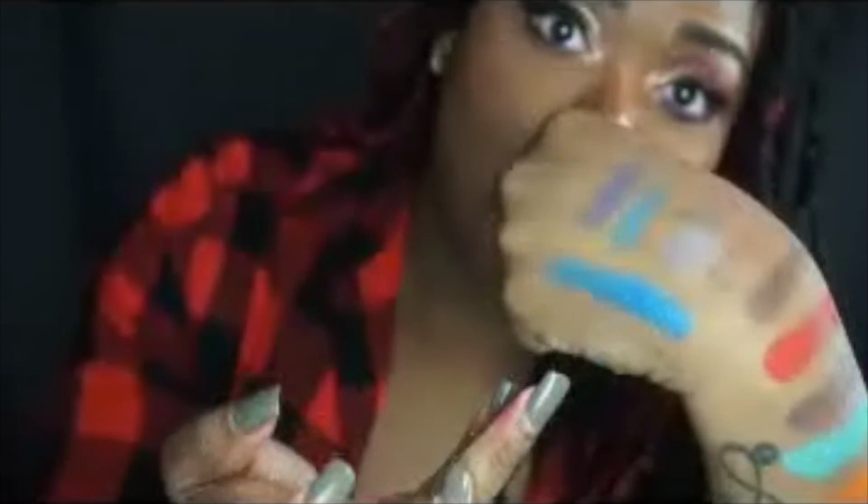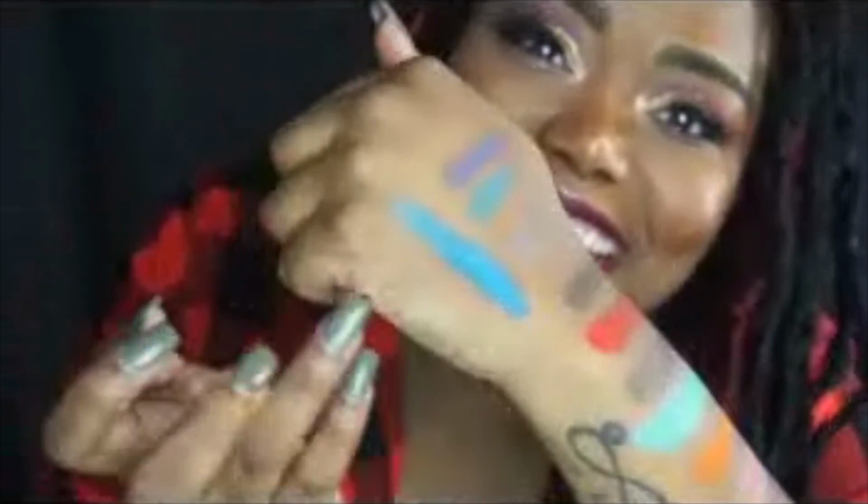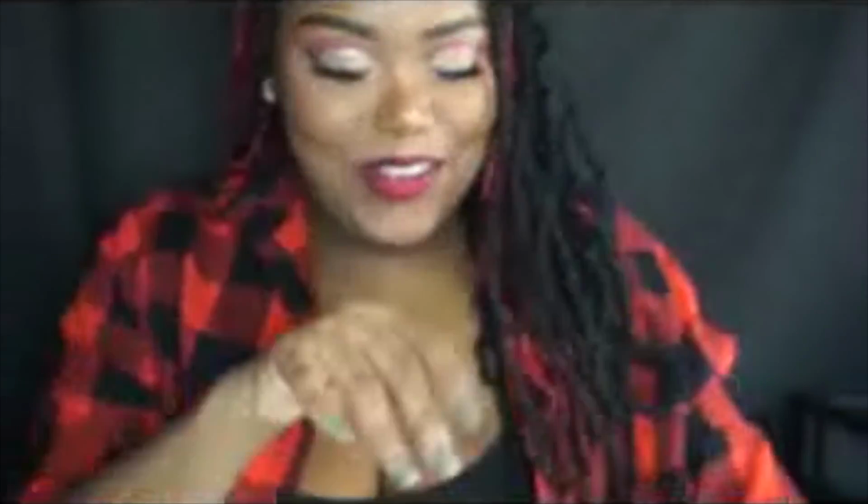Bruh, you see that? And it's a shimmer. I know you see that shimmering on my wrist. And I didn't wet my finger. Do you see that? No linger. No, let me stop. Do you see that though? Gorgeous. So, I have more palettes from them, but they're not my faves.